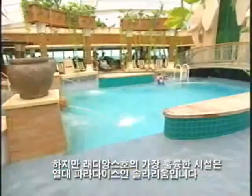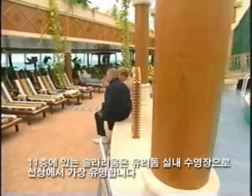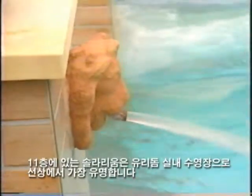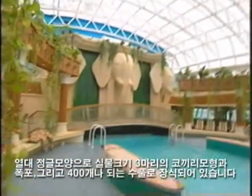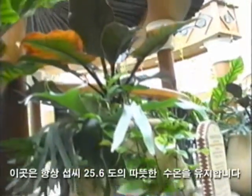But Radiance of the Seas' hottest spot is this tropical paradise, the solarium. Located on deck 11, it's the ship's most popular watering hole. It's a jungle in here, complete with three life-size elephants, a waterfall, and over 400 plants. And the temperature's always a toasty 78 degrees.